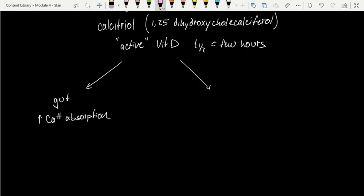The other target is going to be back onto the kidney. And here we're going to see an increase in calcium reabsorption. Let's not dump calcium into the urine. Let's reabsorb it back into the body.